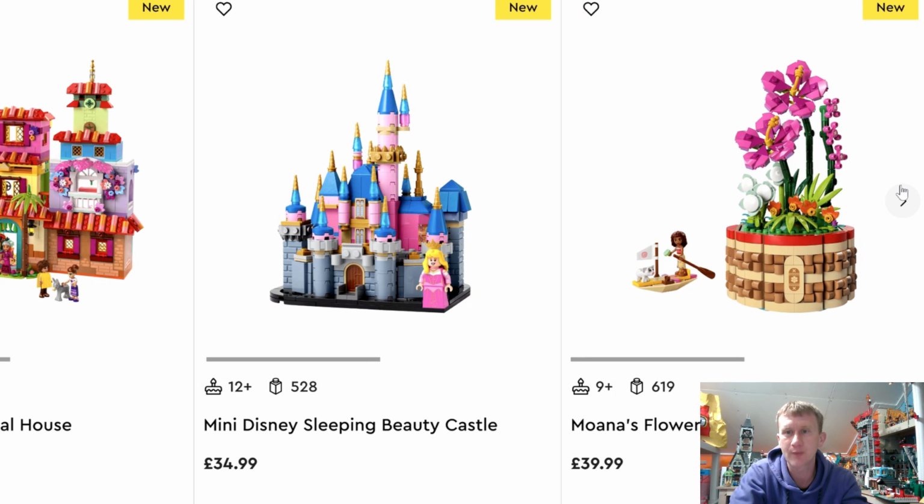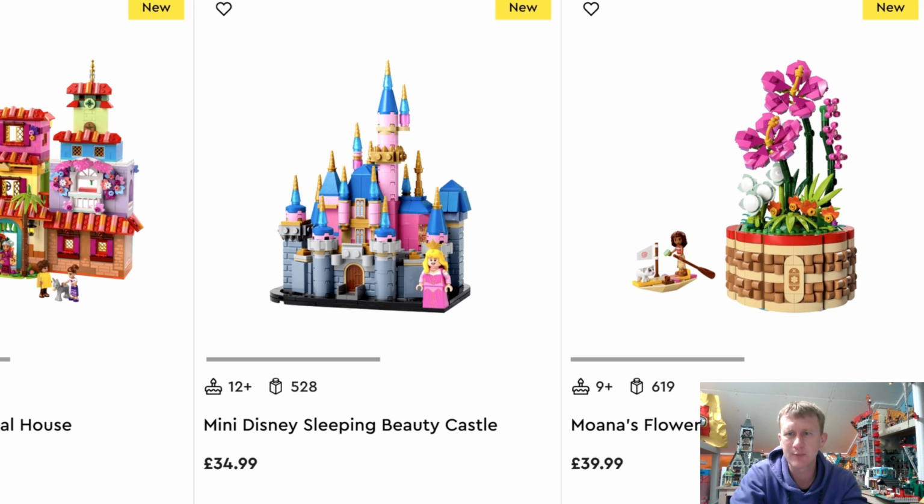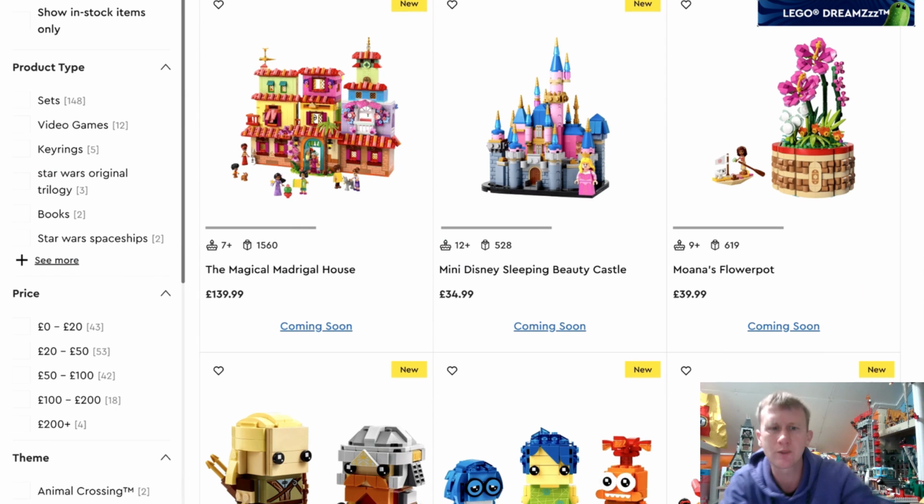Now we've got Moana, and obviously they might be doing a live action of this with The Rock, I do believe. So we have a flower pot. That is what that flower pot looks like. And that is as much information as I can give. Right, moving on to the next thing.